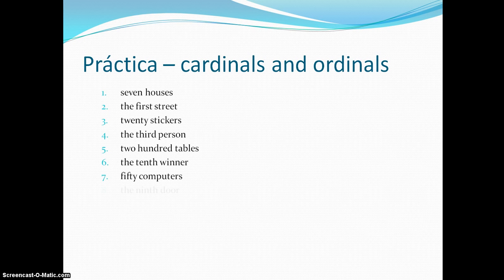Okay, so for this one you might need to get a dictionary out so you can tell whether things are masculine or feminine. Remember the cardinal numbers and the ordinals come before the noun. Okay, so pause it now, have a go, and then we'll go over the answers.